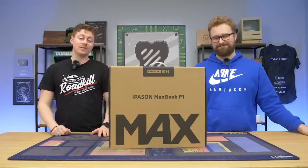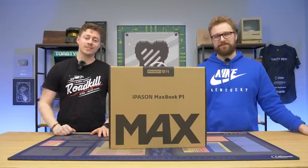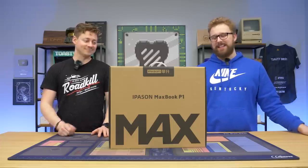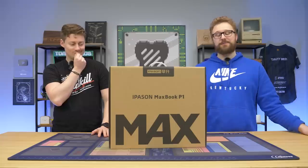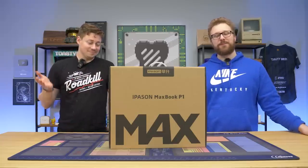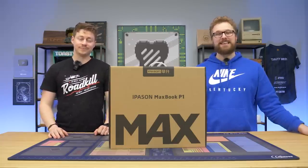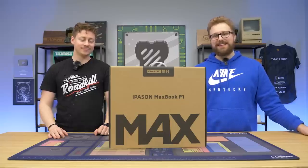Jack and Matt here with the Toaster Bros, and we bought a laptop for about 260 bucks from Walmart, and it claims to be a gaming laptop. And it looks like it's trying to be something it's not. The P1 Ipason MaxBook. You can fill in the blank on what they're trying to do here, but yeah, $260, and they claim that it is gaming ready. I have to doubt that a little bit.